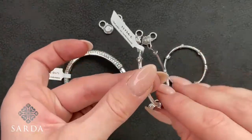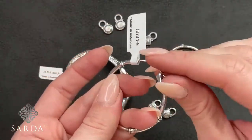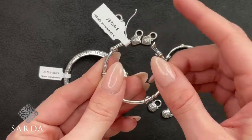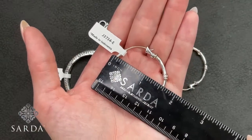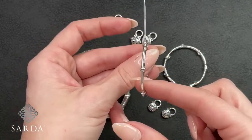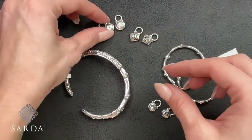J3734 for $79.99. Bamboo hoop. It's got the little push, which you'd pay $79.99 for just the hoops. These are actually pretty lightweight for how big they are. An inch and a half. So cool. If you love bamboo, these are just for you. And then we've got the three different ear charms.